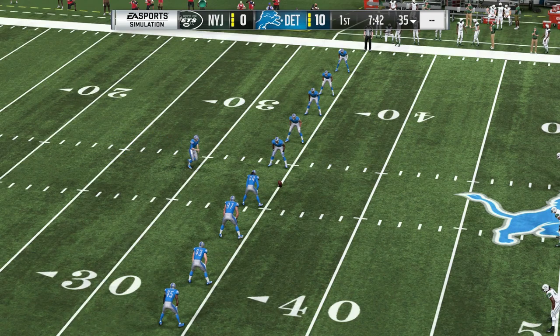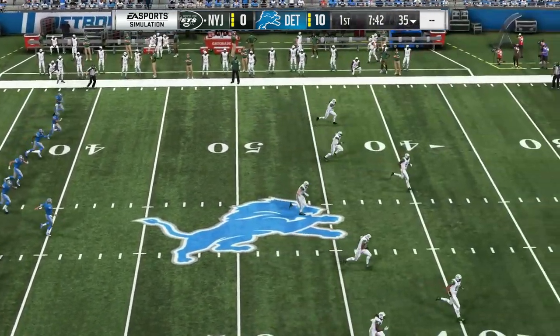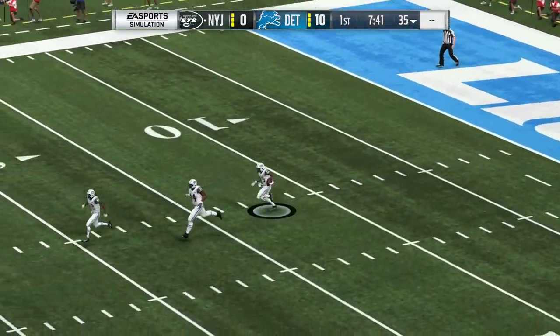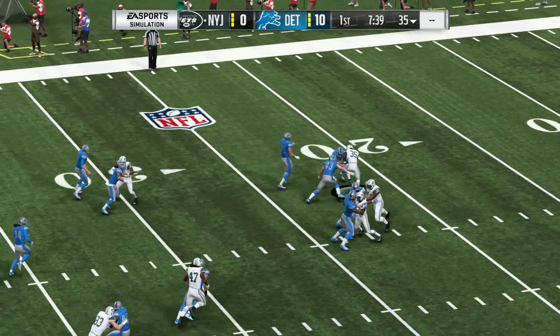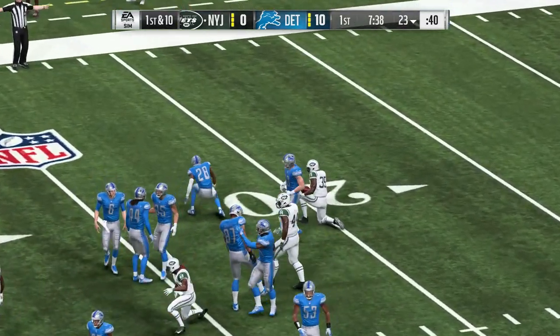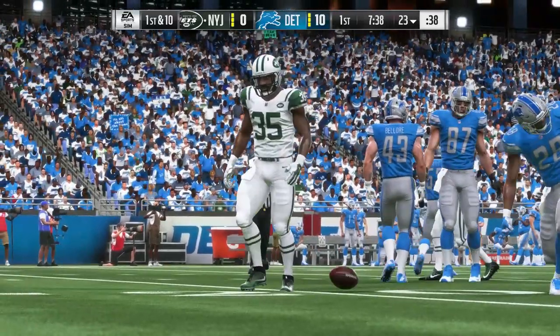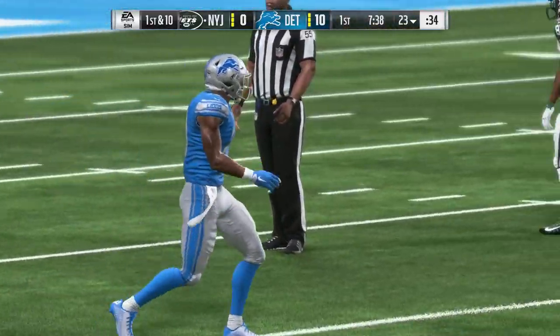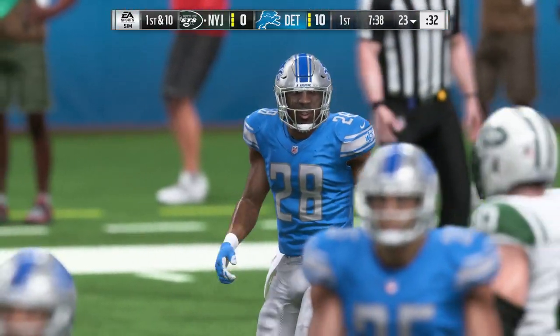Martin, the punter, now out to kick it away. Fielded about a yard deep, and he'll get across the 20 before he's brought down at about the 23-yard line. The Jets offensive unit ready to get going here. They've had it twice. They punted twice. Not the start they were hoping for.